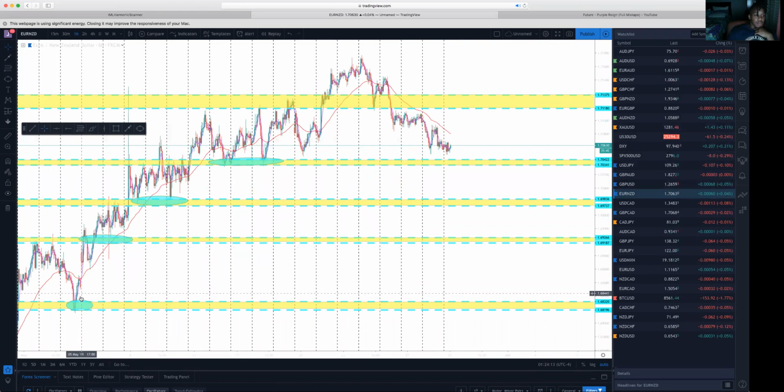Perfect example right here, break and retest. Retested, shot up, retested, shot up, retested. When you're twin trading this thing, you have one take profit at 30 pips and then twin trade it.